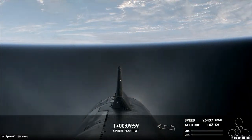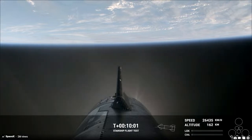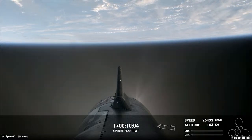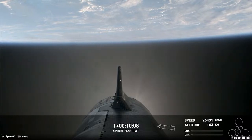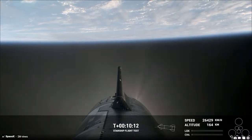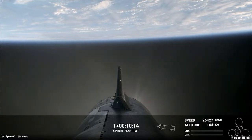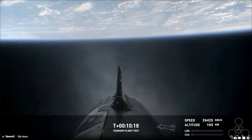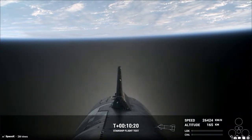We did see what looked like a nominal boost back burn. And then we did make it all the way to the landing burn this time. Didn't light all the engines that we expected, and we did lose the booster. We'll have to go through the data to figure out exactly what happened, obviously. So be on the lookout for information about that. But wow, a ship in space.